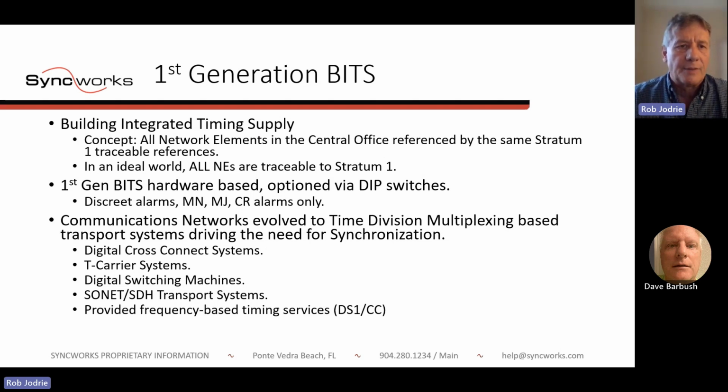The concept was that all the networks in the central office would be referenced by the same Stratum 1 traceable reference. The Stratum 1 traceable is a highly accurate, very stable reference. If you tie all your digital network elements to that reference, everyone is transmitting and receiving at the same nominal rate, and that's how you achieve network synchronization. That's the goal of this whole thing. In an ideal world, all NEs, all network elements in an office, and in fact across the country, across the globe, are traceable to Stratum 1.